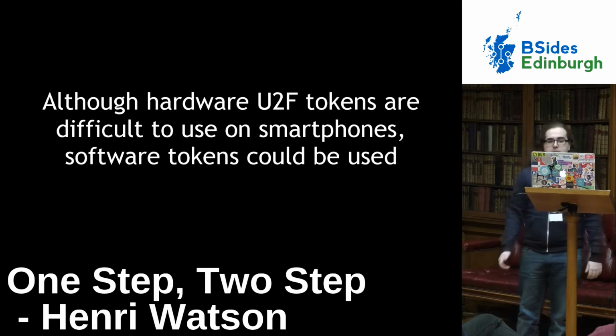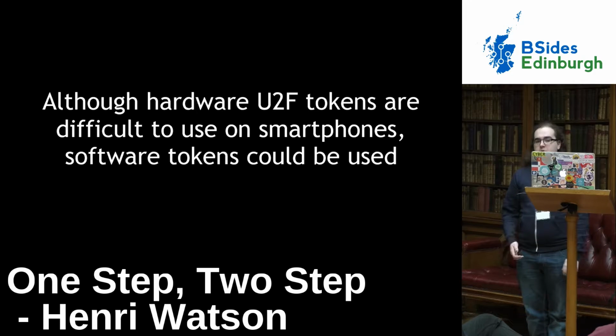Although the only issue is that hardware U2F tokens are really difficult to use on smartphones. I mean, you could take a newer smartphone with USB-C, or even a smartphone with micro USB, and plug a U2F key into it. But the browsers don't really support it, and it's sort of awkward to have a token dangling out of your smartphone. So there are software implementations of the same thing, which you could use on a smartphone.